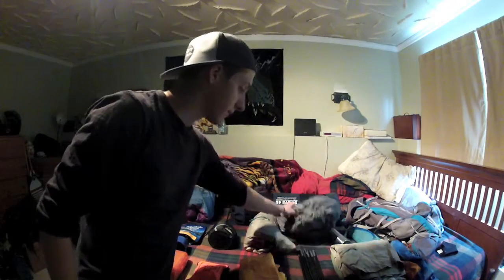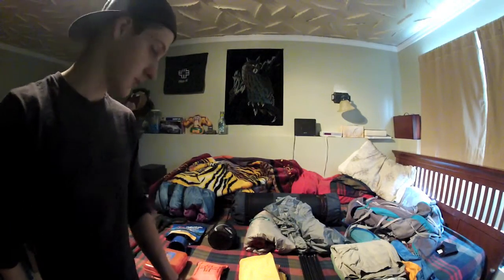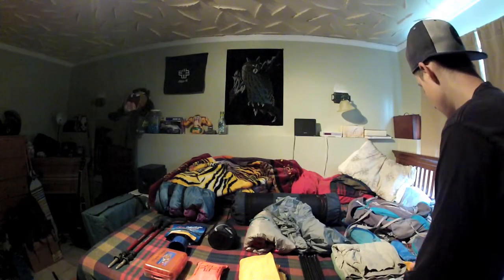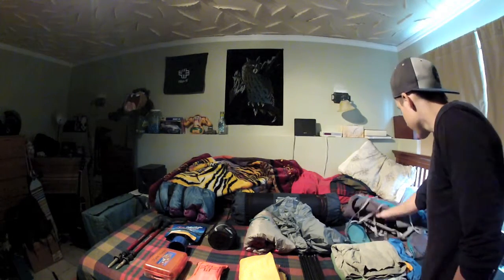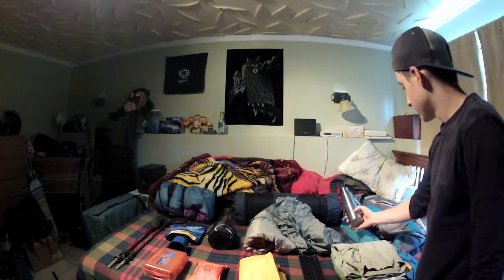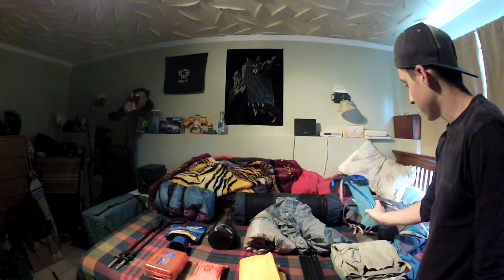We have a rain cover because I live in BC and it gets extremely wet here. Over on this side we have a change of clothes and a compression sack. If you're planning on saving space, I would highly recommend investing in a compression sack. They save a lot of space. Over here for water we're going to have just a regular stainless steel water bottle and a full CamelBak.